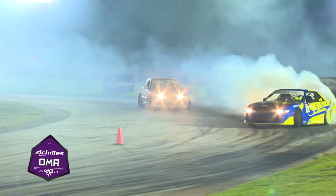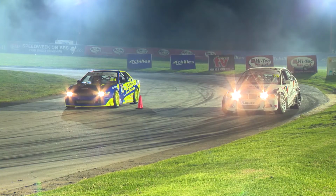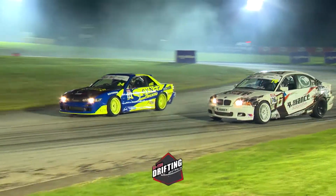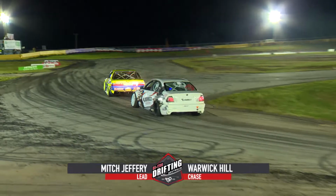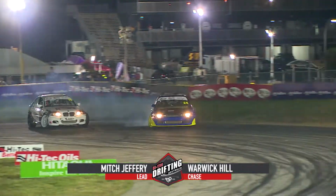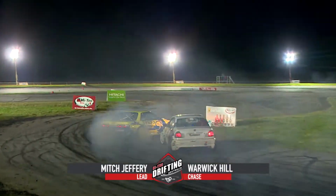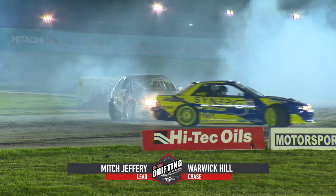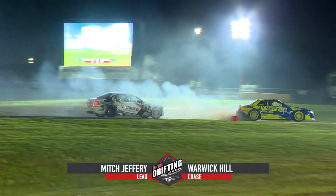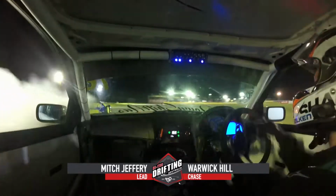One more run. So this is actually a new format brought in 2017, pinched from, I believe, an Irish Drift Series, and rather than going one more time like we saw last year, where both drivers get a lead and a chase run each again, we're now going to one more run. So what that means is the top qualifier gets to choose whether they want to lead or chase. And Warrick Hill here, as the higher qualifier, chose to chase Mitch Jeffrey despite having the advantage in the lead before. And that could go against him here, as you can see, making a few mistakes in the chase run.